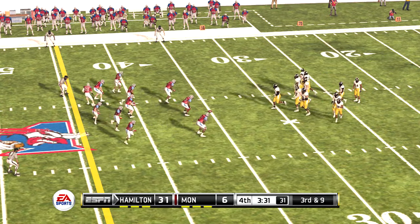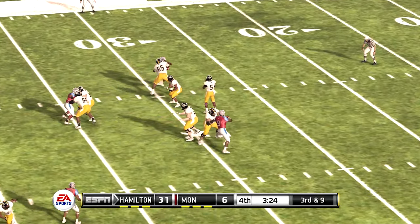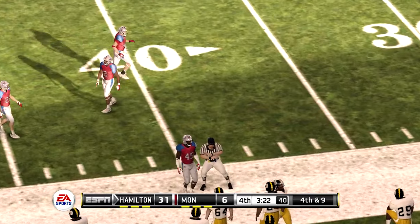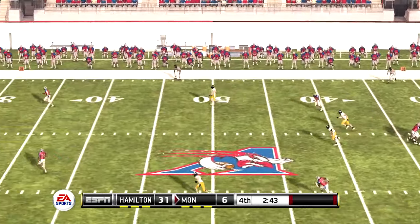From their own 35-yard line, third down. Glenn set to go to the air. A little too wide. Incomplete. Fourth down. The punt team is on the field looking to kick this one away. Watkins, the return man. He punts it away, and it's a great kick.